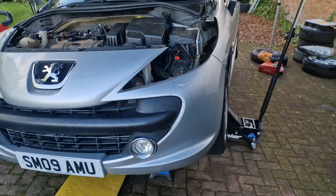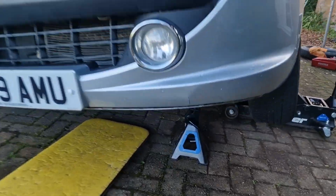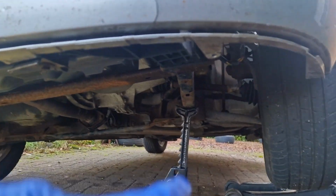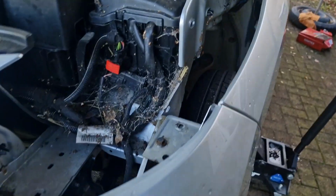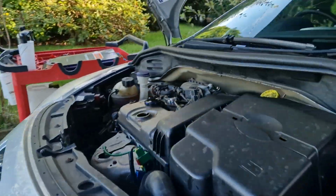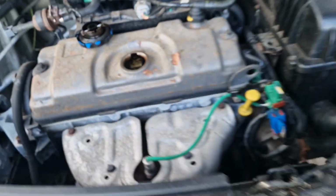So, got the car jacked up. I've just put an axle stand on this cross structure bit. I've tested it, it doesn't bend or anything, so we're all good there. Just got the jack, as you can see. Took the lid off, you can see the oil is black.